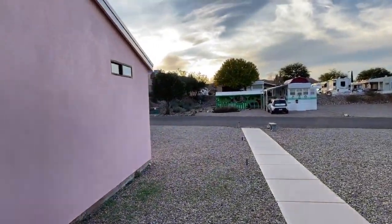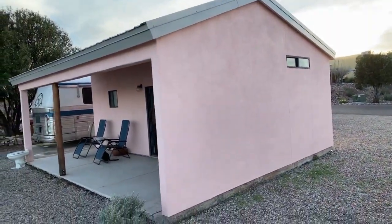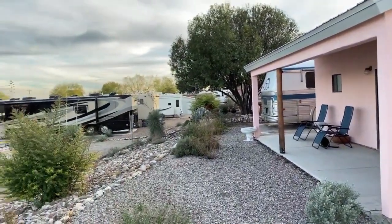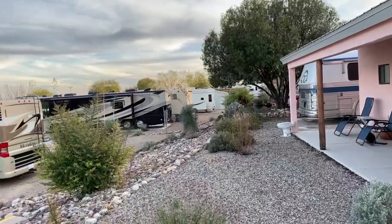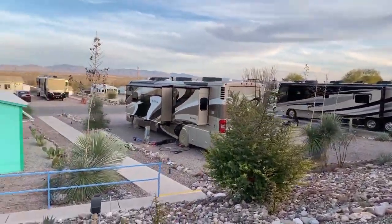Going around the side of the casita, so you can see that. There are sidewalks going up the terracing, so it's really easy to get to the clubhouse. We've been really surprised with how private our casita feels, so we've been really, really happy here. And I'm going to go catch a cat.